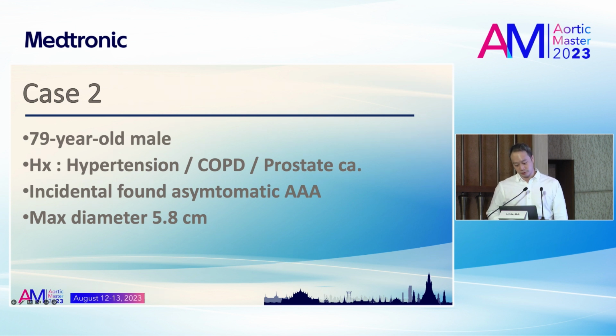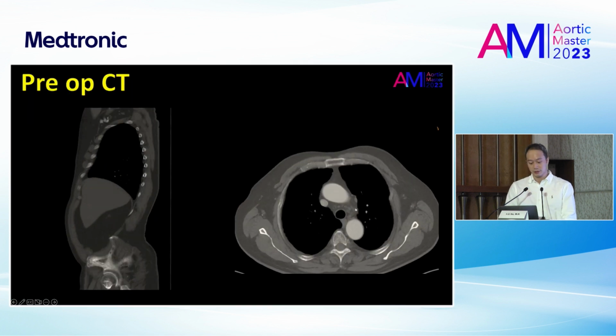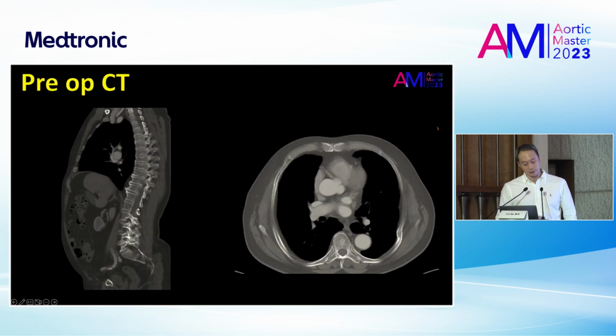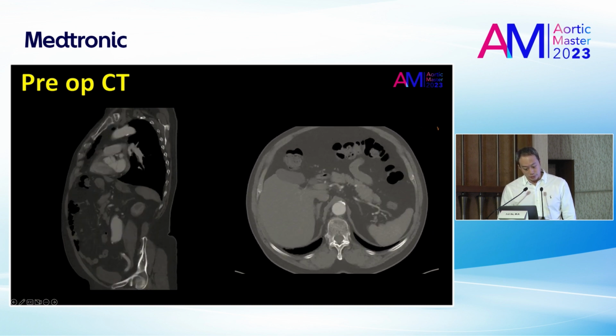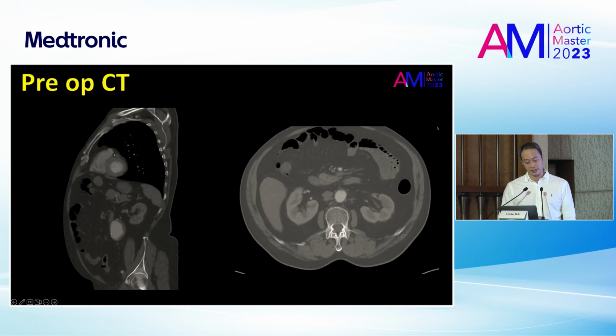And the second case is a 79-year-old male. He had a personal history of hypertension, COPD, and prostate cancer. We found his aneurysm during the survey of his prostate cancer. We waited until he completed the chemotherapy cycle, and under relatively stable condition, he received intervention of his AAA this year. The largest diameter is about 5.8 centimeters. And this is his pre-op CT survey. You can see there's thrombus formation around his neck area.